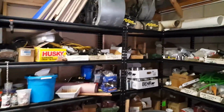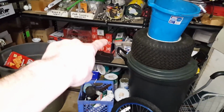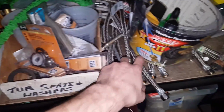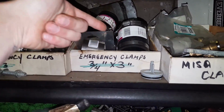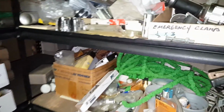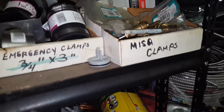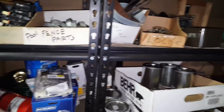So here's a bunch of supplies that I have. We got filters, paints, toilet repairs, sink and bathtub repairs, seats and washers, toilet supply lines, emergency clamps if you have like an emergency PVC pipe bust or an emergency copper pipe bust. You use these. These are like shower handles if your shower handle goes bad.